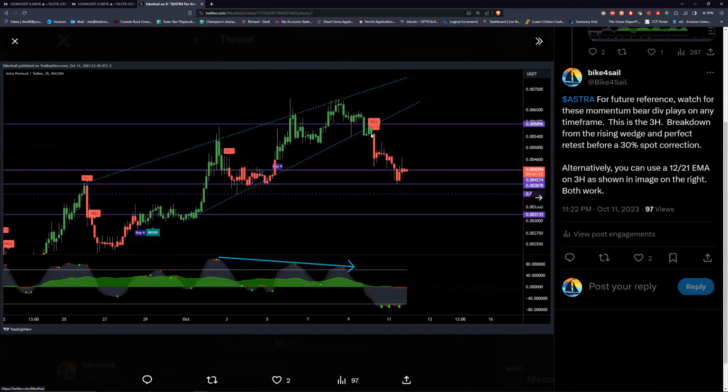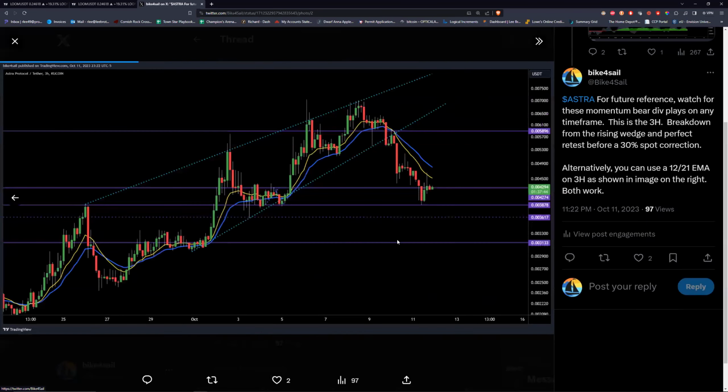where you got a perfect rejection right here on that bottom line. And then you got a 30% drop right after that. So if you had a 10x trade that you were doing, you would have made 300% on that trade right there. So if that was $100, what would that be? You'd have made 300. And then I was saying you could alternatively use the 1221 EMA instead of drawing these lines and everything. And that image is right here.